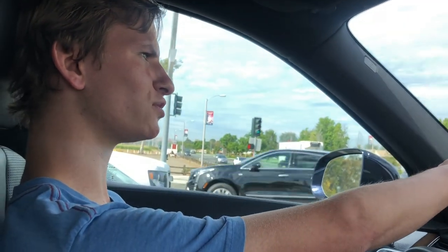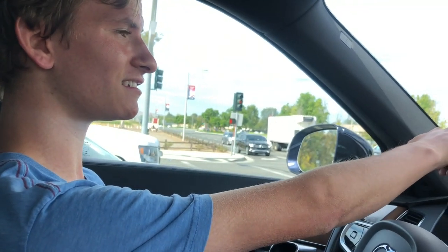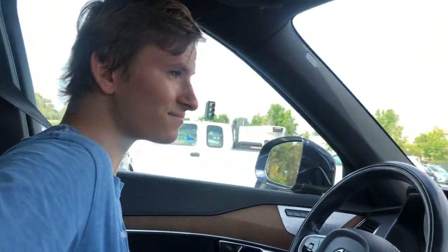How many miles are on your Subaru? I have around 270,000 miles. And you've got a 2006 Legacy? 2008. An 08 Legacy. It's the 2.5 liter. They're all really similar engines, the EJ25s.